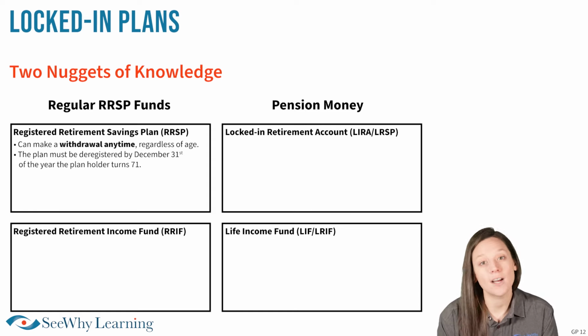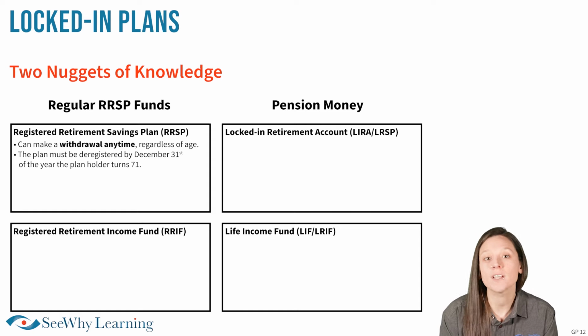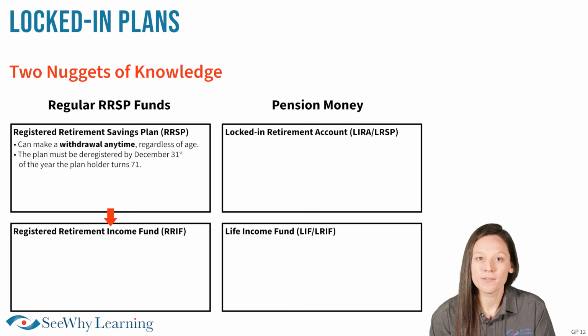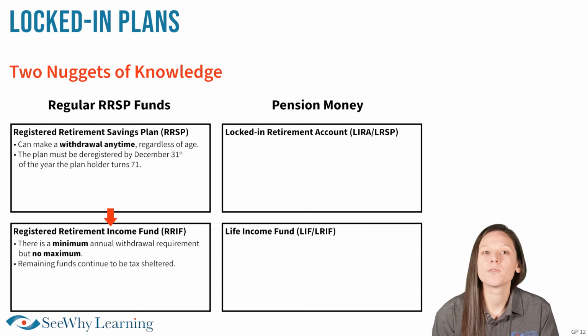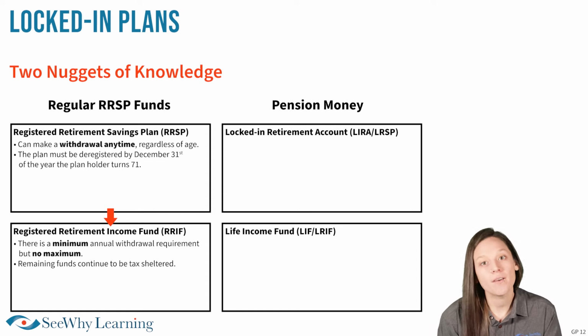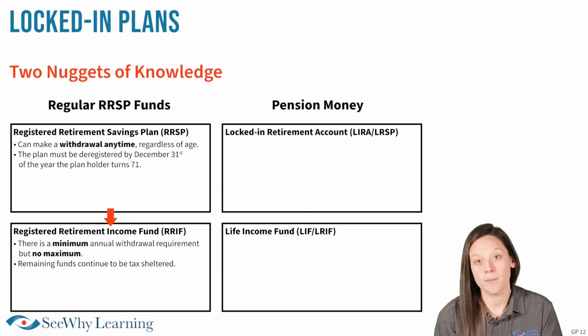At this point, there are several options, but a common one is to transfer the funds to a RIF. Next, let's discuss a RIF. Once a RIF is established, there will be a certain minimum amount that must be withdrawn each year. However, there is no maximum withdrawal limit.